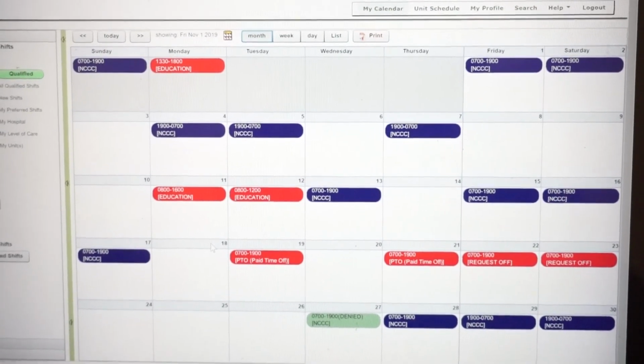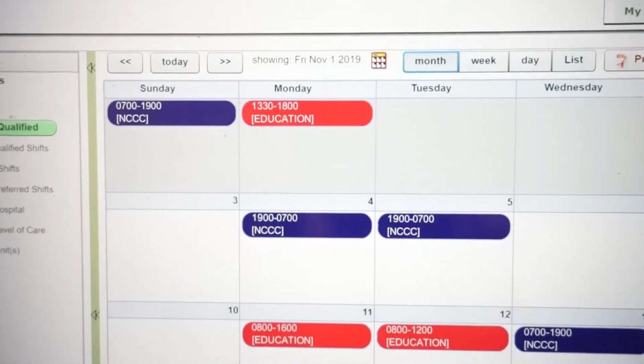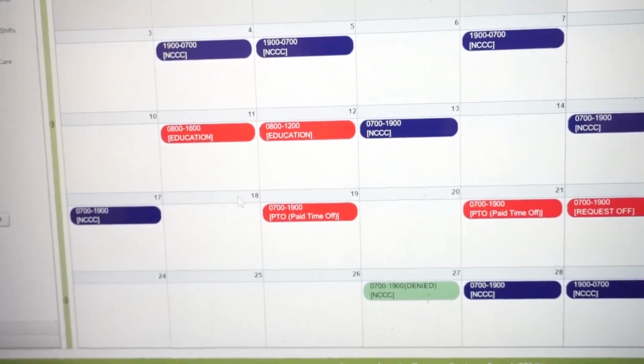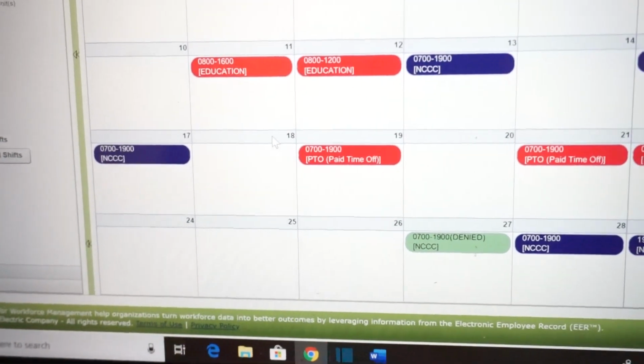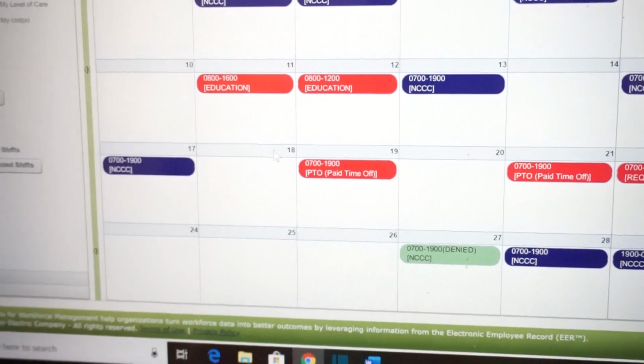Alright guys, so I just want to show you my schedule real quick. So this is from November, as you can see. I do have education days here on the 11th and 12th. That's when I took my PAL certification. So before I could take those classes, I had to sign up for education on the schedule so they would know, because we do get paid for those.